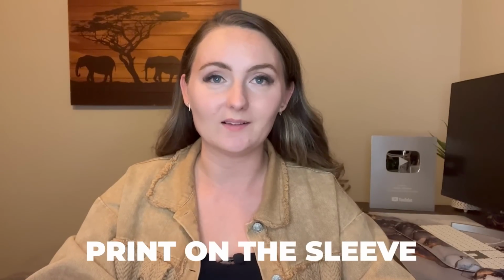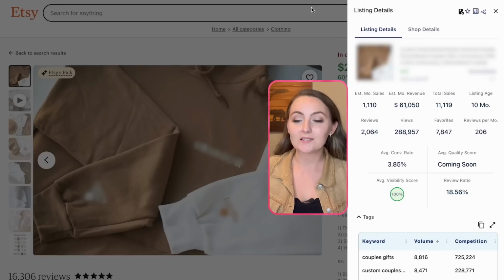What really made this listing stand out and sell so well is that it not only has a print on the front of the sweatshirt, but it also has a print on the sleeve as well. But they aren't the only ones making major profits off of adding sleeve prints to Etsy. Look at some of what these other Etsy sellers are doing.